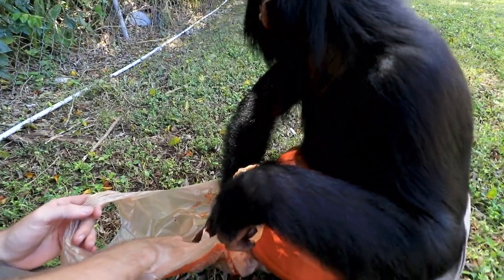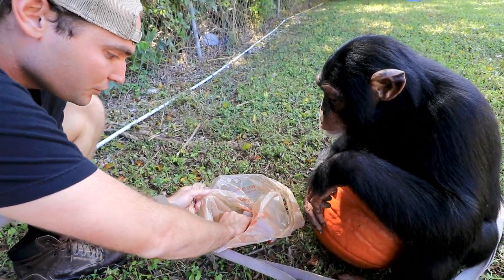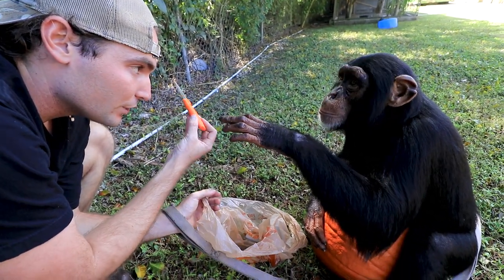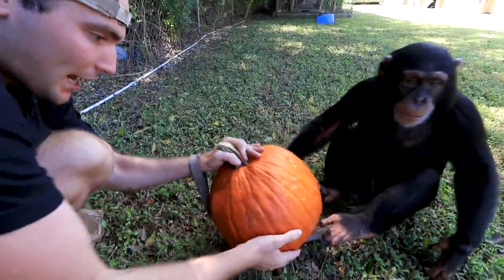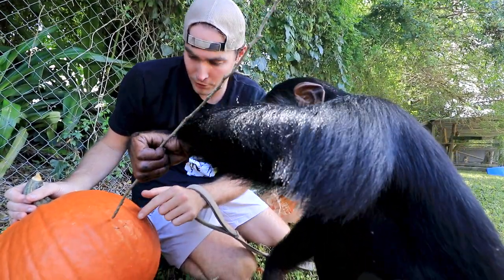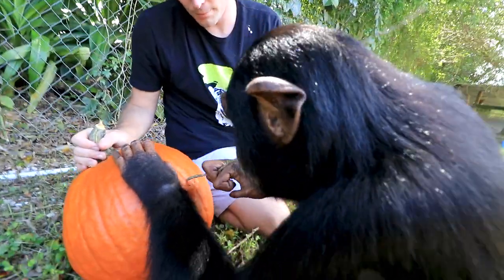What's in the bag? I think he's about to grab the knife. Don't grab the knife. That is dangerous. We will give you this when it is time, but we have to put this in here for now. Do you remember how to carve a pumpkin from last year? Well, we're going to see. The stick is not going to carve through there. That is the wrong tool for the job.